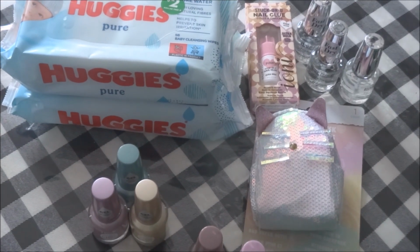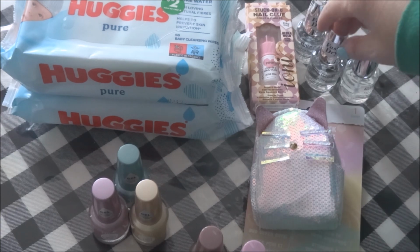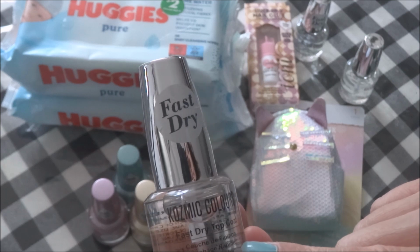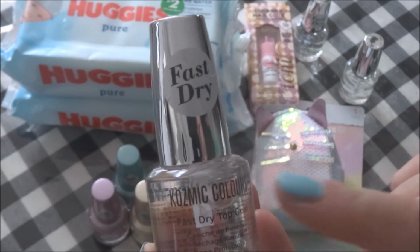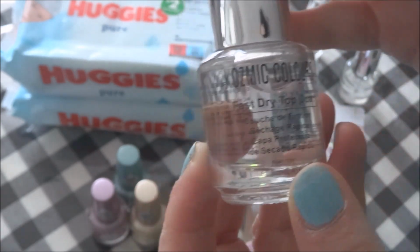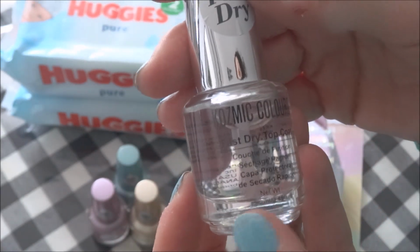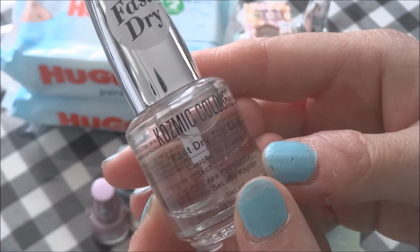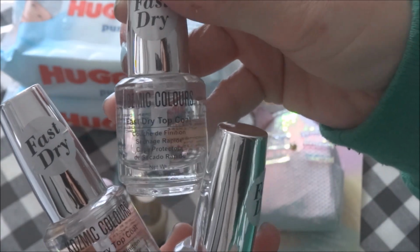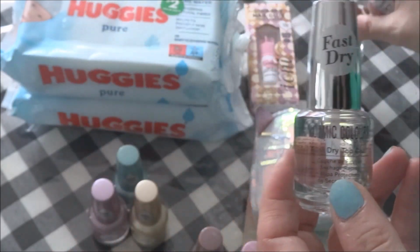Next, I went over in the beauty aisle. I was looking for some more of this Cosmic Colors Fast Dry Top Coat. I absolutely love this. It works great, dries quickly, and it protects my nails as well. So I picked up about 3 of these. They had a bunch, so I figured I'd just get a few.